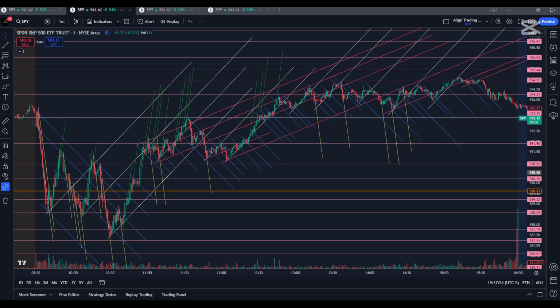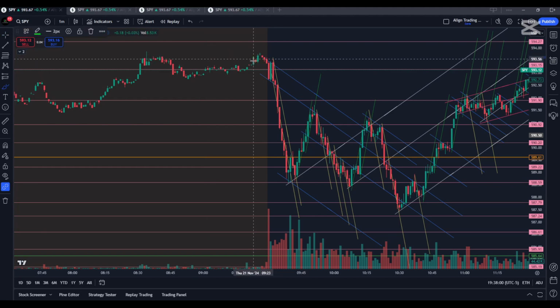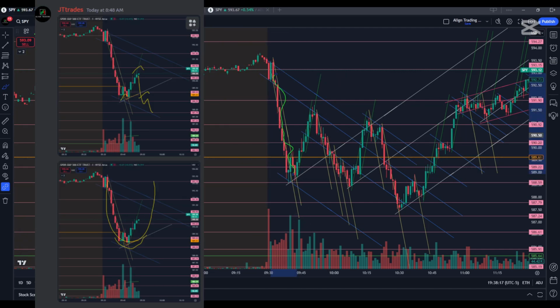Now here on the 1-minute chart, going over the microstructure and algorithms, you can see here in the morning to start the day right at that level 593, we look to see if we can form some sort of controlled selling. We do not, and we see this selling pressure increasing. So from there we begin to see us heading down within this yellow all the way to that 5-day moving average that I talked about.